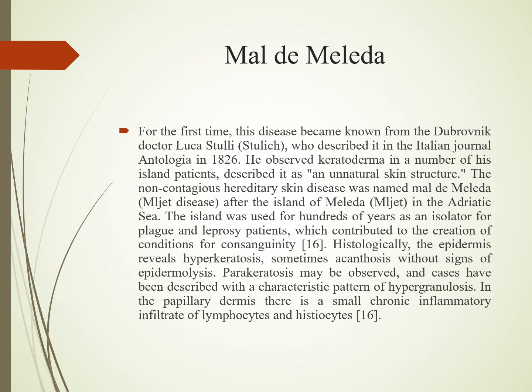of conditions for consanguinity. Histologically, the epidermis revealed hyperkeratosis, sometimes acanthosis, without signs of epidermolysis. Parakeratosis may be observed, and cases have been described with a characteristic pattern of hypergranulosis. In the papillary dermis, there is a small chronic inflammatory infiltrate of lymphocytes and histiocytes.